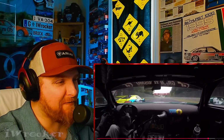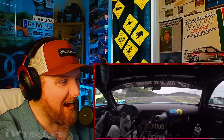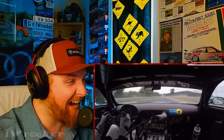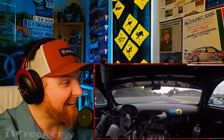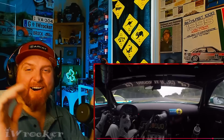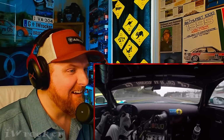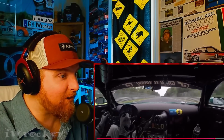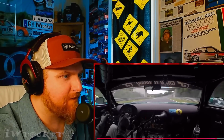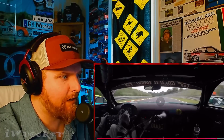He's got the draft. He's got the draft. Oh, come on. Holy crap, he's going to pass him. No. Look at the Audi go. What? This is wild. They are maxed out on speed, right? These are probably drag restricted, right? Like by the aerodynamics.